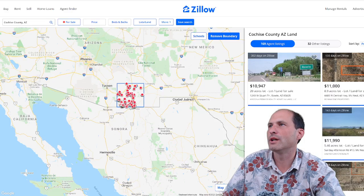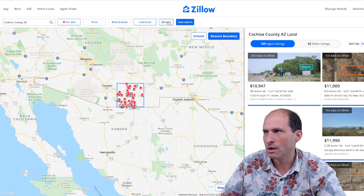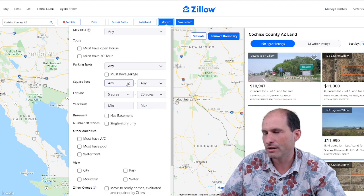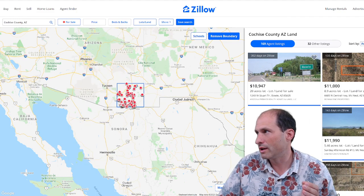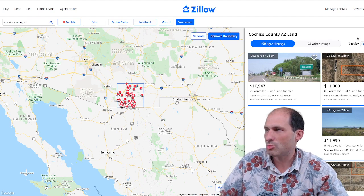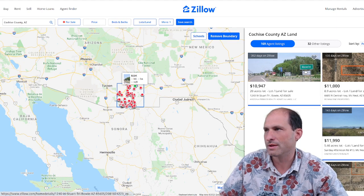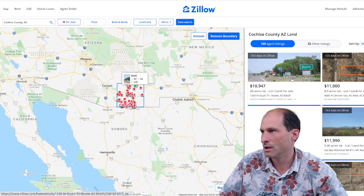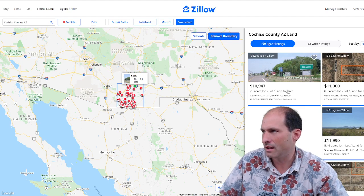So I pulled it up. I pulled up the whole county, Cochise County, in Zillow, and I filtered it a little bit. I did 5 acres to 20 acres, and then I sorted it by price, low to high. And so the lowest price of anything like this size is in Bowie. I've had properties up there. There's not much around. That's usually pretty cheap. This might even be one of my old properties. 20 acres for $10,000. That's the cheapest one of this kind of class.